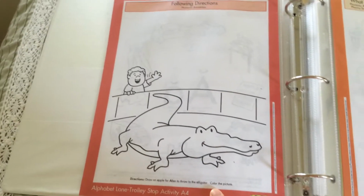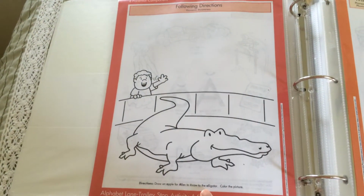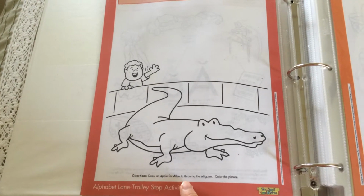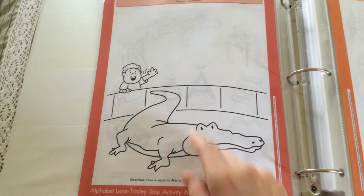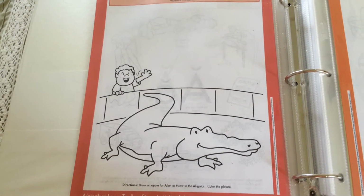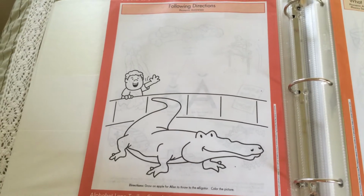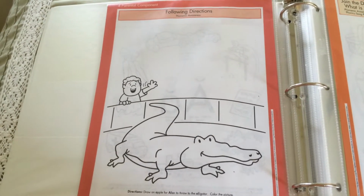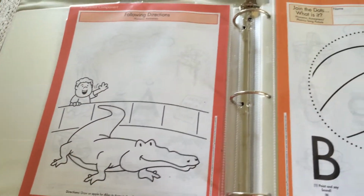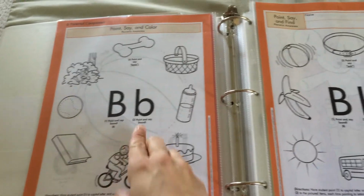And then the last page that they have for each letter, they're asking them to draw something into the picture. So for example, this says draw an apple for Alan to throw to the alligator. So he or she will draw an apple somewhere on the page. Might look like a circle, it might look like a blob depending on the age, it might actually look like an apple. So they'll draw that picture and then they can color the rest of it in as well. So you'll see that for each of the letters.